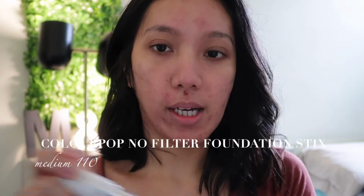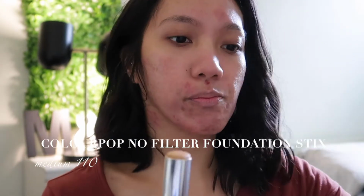For foundation today, I have been in between this Benefit Hello Flawless Brightening Foundation, which I actually love, and this is in number 6, and I've also started using the foundation stick from Colourpop, and this is in medium 110. For day to day, I have been loving this Colourpop stick foundation. It's not the best foundation once again, but it does a pretty good job in covering the majority of my insecurities, it lasts reasonably well throughout the day, and it's very quick. On an everyday basis, I'm always in a rush.